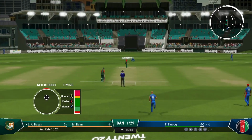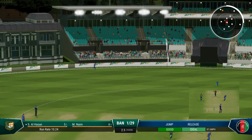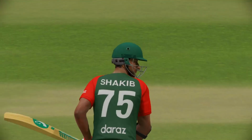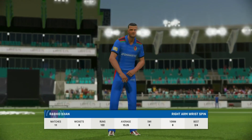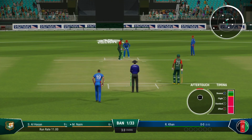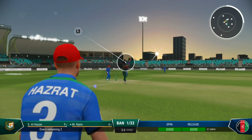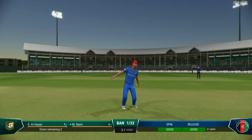It's to this field, I think. Yep. Massive edge. Misses everyone, and that's racing away. 10 runs added there. Bangladesh are 1 for 33. Khan into the attack now from the north end. Caught first ball of the new over. What a disappointment.